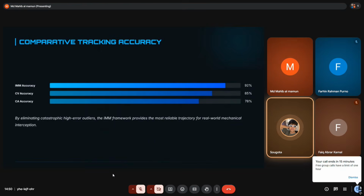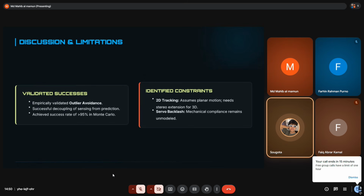Thank you, Farhan. I'm Sougota Banik, and I'll close with our discussion, limitations, and future directions. Our validated successes are clear: empirical confirmation of outlier avoidance, successful decoupling of sensing latency from prediction accuracy, and a Monte Carlo success rate above 95%. But science requires honest accounting of constraints.